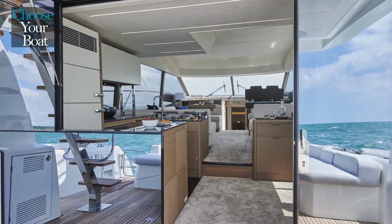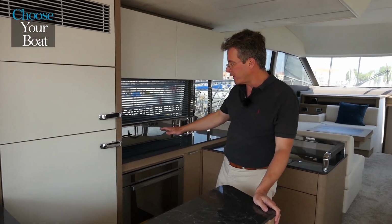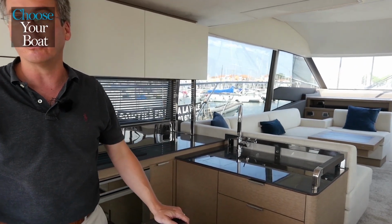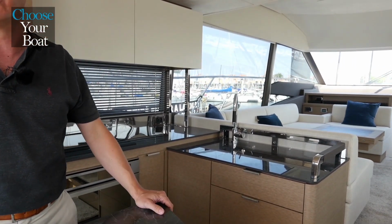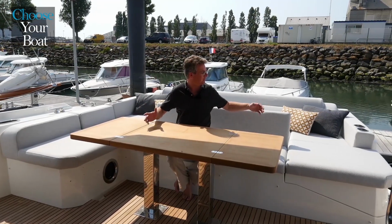It is a fully equipped galley with a refrigerator, freezer, microwave oven, induction cooktop. We can do optional dishwashers, and we've got tons of storage for dishes and for plates. The cockpit is a real key feature of this boat. You can see we've got tons of space back here.